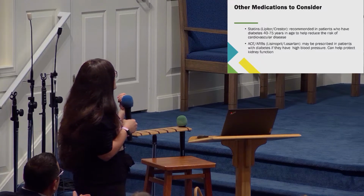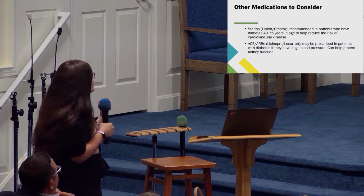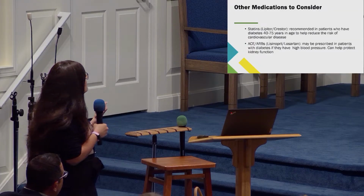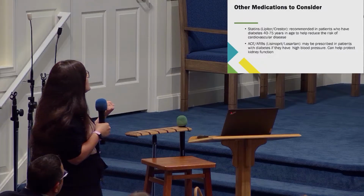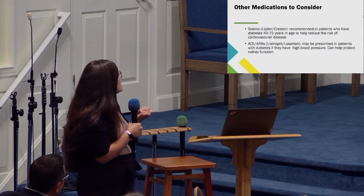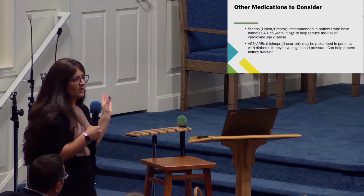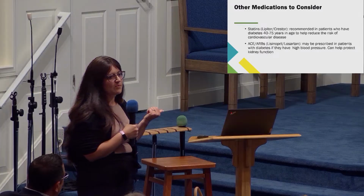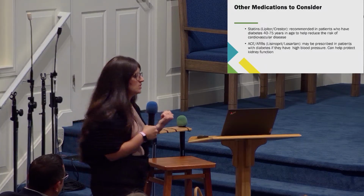ACE inhibitors and ARBs, common names are lisinopril and losartan. These may be prescribed in patients with diabetes if they have high blood pressure or to help protect kidney function. So for the early onset of kidney complications, they might be prescribing these medications.